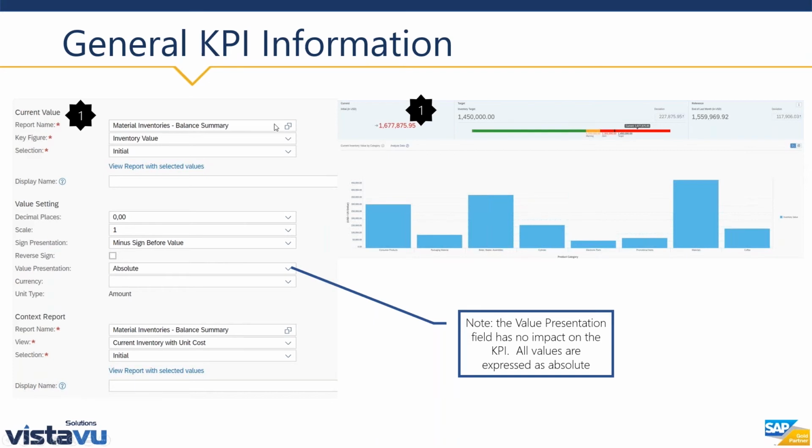So when you drill into the KPI information itself, you'll see the backbone of what goes into this particular view. I've married up here what you'll see and how it relates to the setup of the KPI. So one, you've got your current value, and you'll put in the report name. The report can either be something pre-existing that you've just modified your views on to get the information that you want, your views and your selections, or you can create a whole new report from scratch.